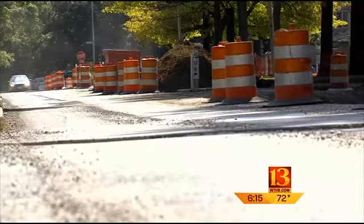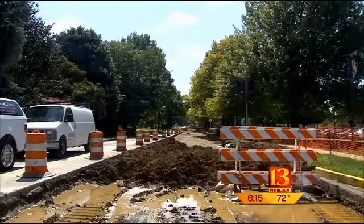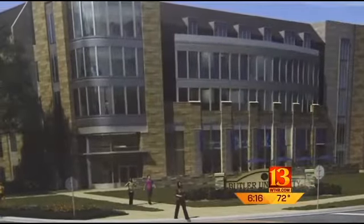The eastern edge of Butler is already a construction zone with the new streetscape going in along Sunset. Next up, the 5-story parking garage, followed by a state-of-the-art housing facility for 600 students.